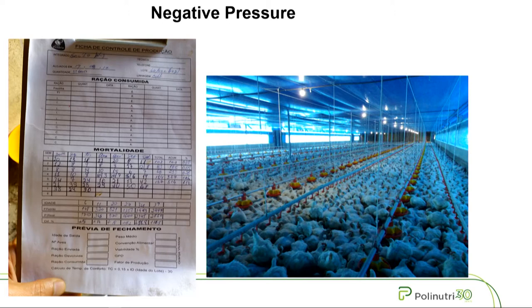37,600 birds at a stocking rate of 14 birds per meter squared.